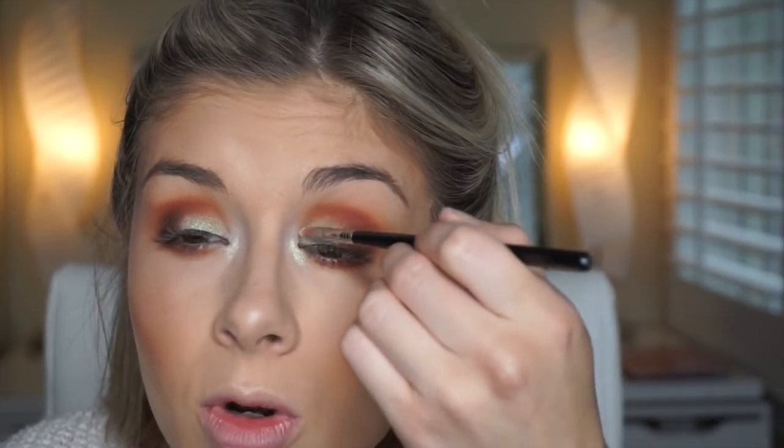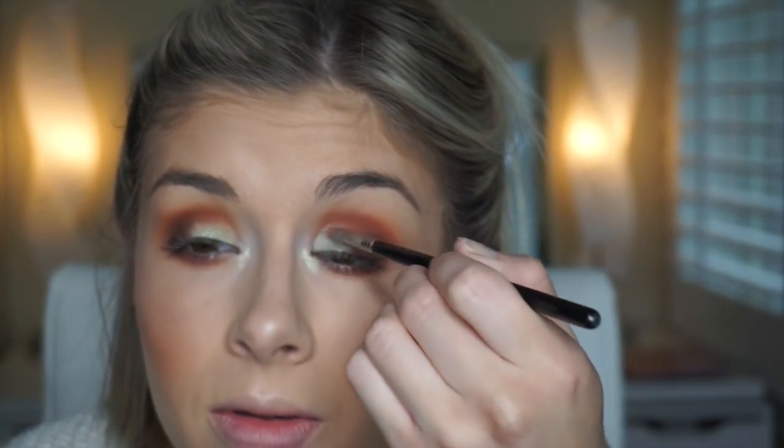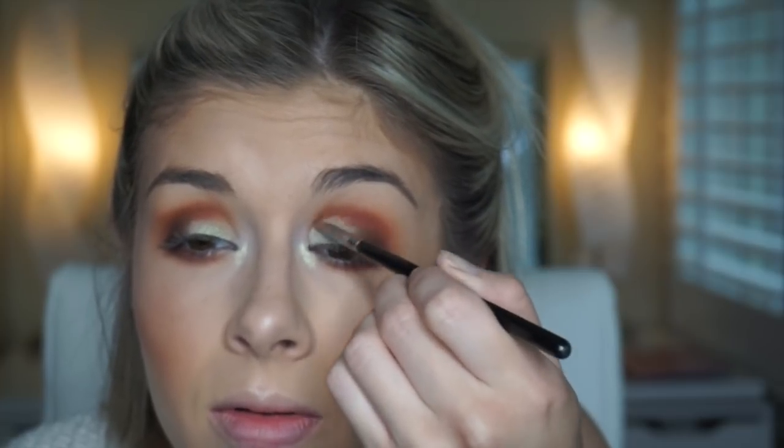That is so pretty, and that's no Fix Plus or any setting spray. That's just by itself. I'm gonna put a little bit more back on here. On some lashes real quick, and then I'll come back to do the lips with you guys.